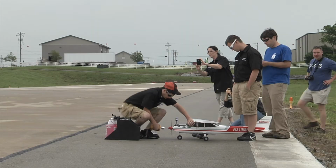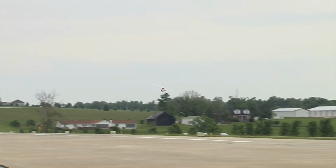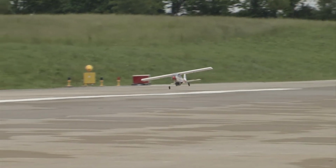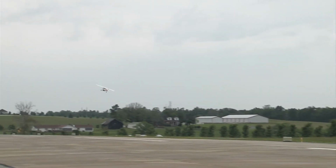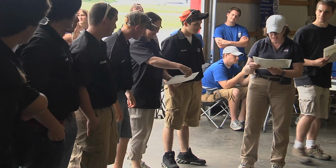Well, we added the weight, and the airplane weighed 11 pounds. The airplane lifted off, and it just barely flew. I couldn't even do my first turn, so I had to bring it around and land it. We took some weight out of it, and it was the final flight, and it flew perfect. We looked at the scoreboard after we landed and we got second place. We just felt so successful.